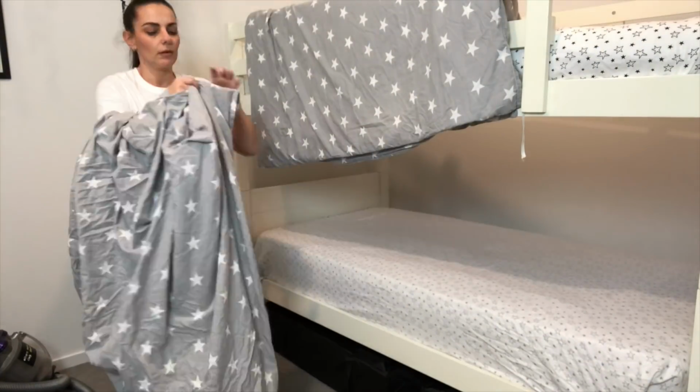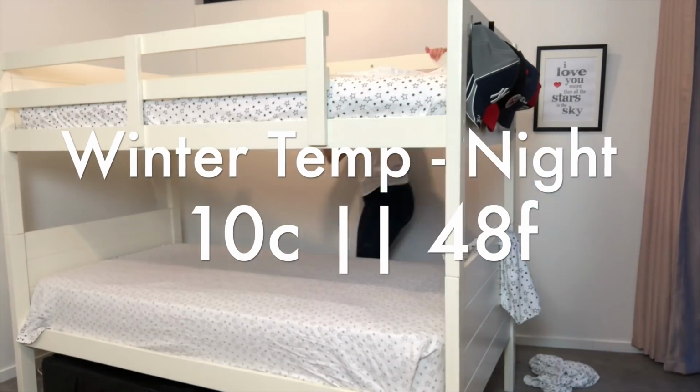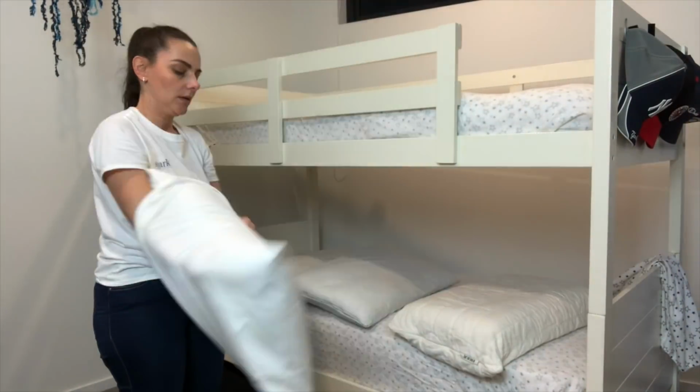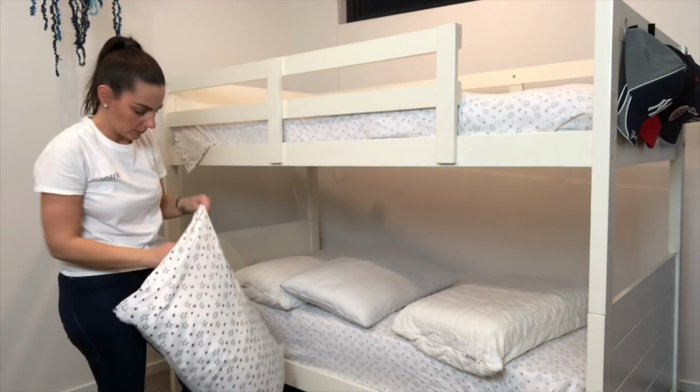I've got to say, winters in Brisbane are pretty mild. We do not get extremely cold temperatures, but still it's cold enough to need a snuggly, warm, cozy bed to get into. Also, it gives me an excuse to go shopping and to give rooms a makeover. So, win-win.